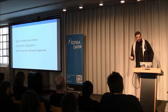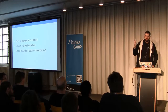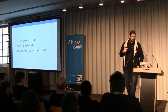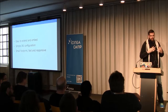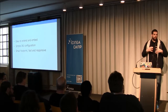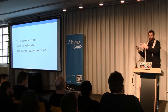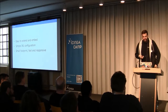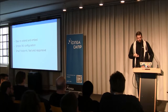It's easy to extend, which we recognize because more and more modules are popping up on GitHub, so people write their own stuff for Icinga Web 2, so it's really easy. There's also something like a demo skeleton module where you can see how it works. We have hooks where you can integrate your stuff in specific areas in the web interface. The configuration is ini-based, so key value, super simple, perhaps not bleeding edge, but I think it's the best to edit and find something, so I really, really like it. It has a small footprint, it's really fast, and it's responsive.